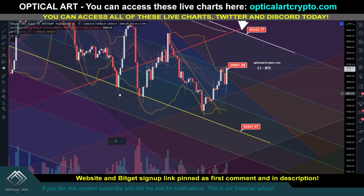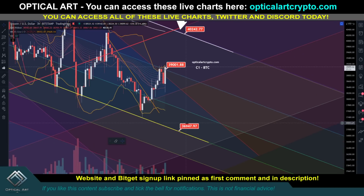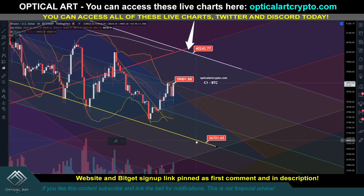We did have some wicks below here, but you can see we had a perfect touch right here. So if we do drop, the next point to long, potentially 36,900. If it's out here, it's 36,721. It's in your best interest to have access to the chart, because when you make contact depends on the price. Your closest support level below is going to be right here at around 38,188, and if that breaks, your next support level is around 37,725.